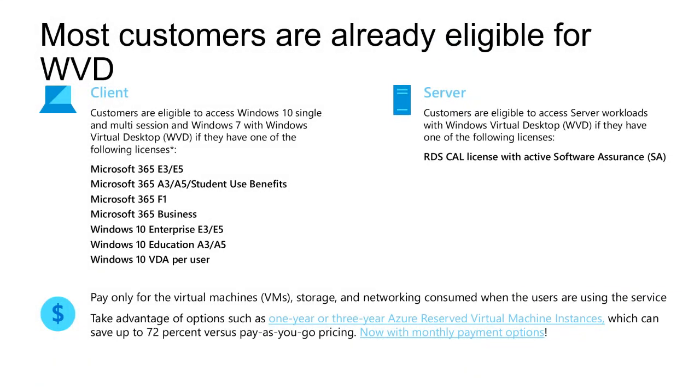So as I said before, the licensing is extremely simple. If your customer has an M365 E3, E5, or a Windows 10 Enterprise license, they're good to go. If they want to use the server, a Windows Virtual Desktop server client, if they already have an RDS CAL license with software assurance, they can leverage the license and not pay for licensing. So it's very straightforward.